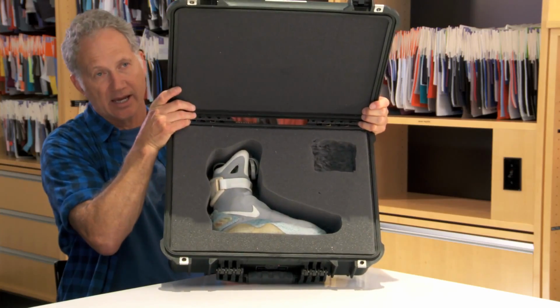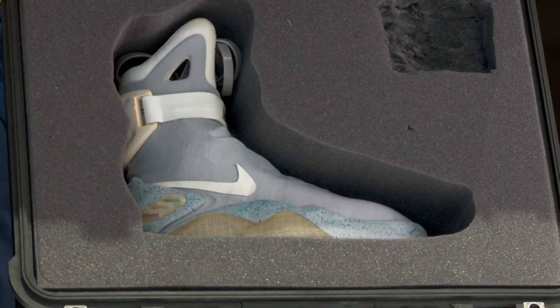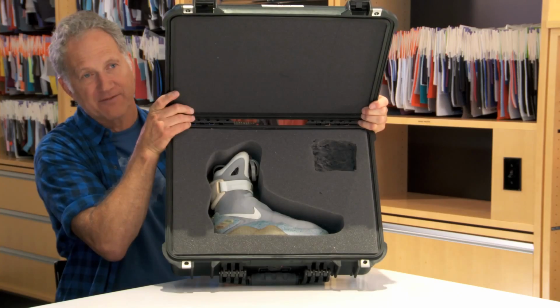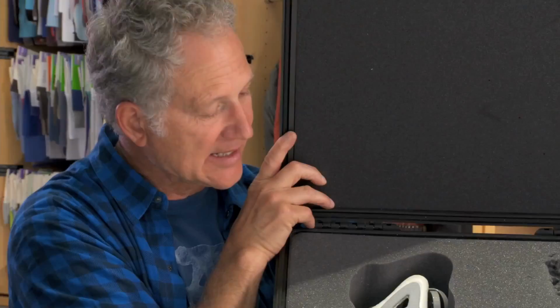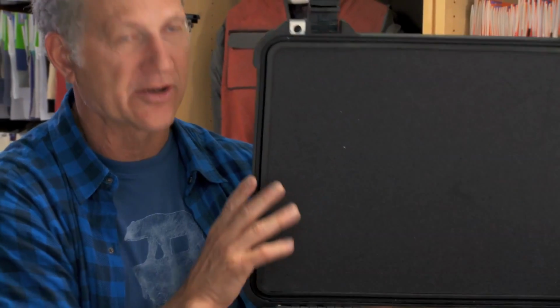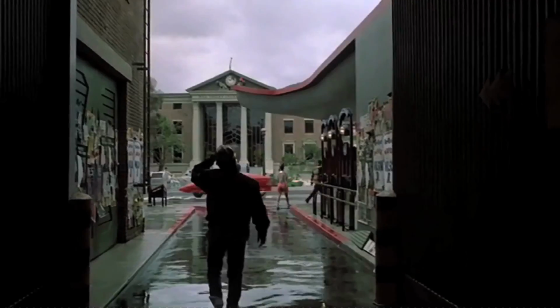There is an actual shoe from the movie. We did get a couple of pairs back, so this is one half of one of those pairs. It's held up pretty well over the years, although a few people have handled it probably more than they should. It's an awesome shoe, had these huge collars on it, lights, activation lights, and of course the amazing power lacing system. A very iconic design. And like everybody else, I wanted a pair of those shoes too.